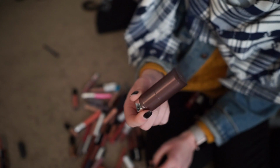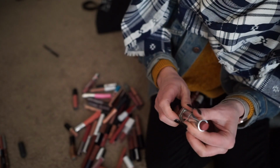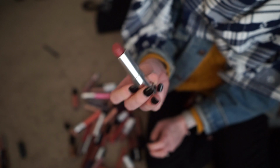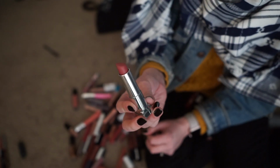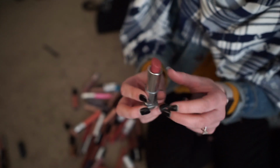Another one that was super popular on YouTube, but this is the Maybelline matte lipstick in the shade Touch of Spice. And this could be my most worn bullet lipstick. I wore this all the time. This was my go-to lipstick. I used to have it in a few different colors. I think I decluttered them in my last declutter, and I don't think I've touched this one since last year, so I probably just need to get rid of this now.